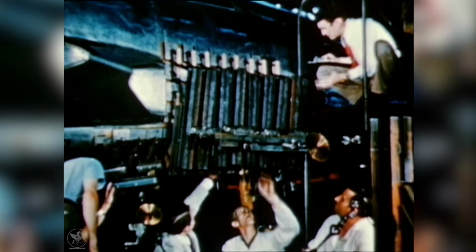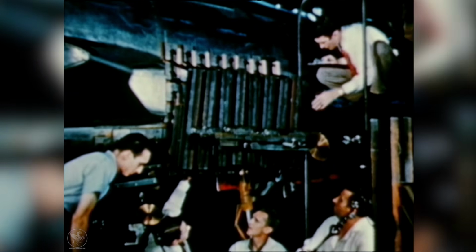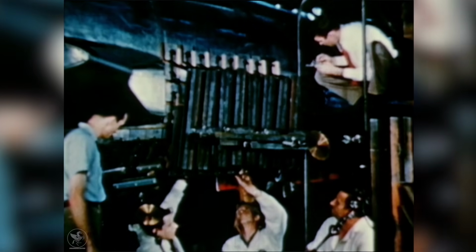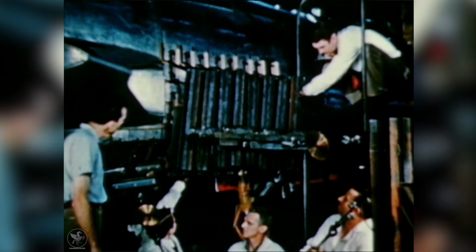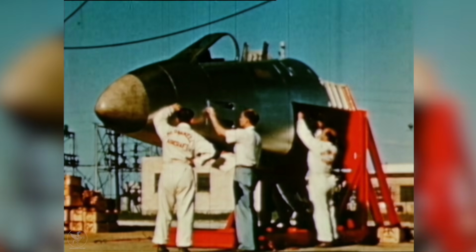But before production lines can roll, many hours of careful testing must prove the product. Here, for example, a portion of the XF-88 is subjected to a structural test, which simulates the loads actually encountered in flight. All critical components are subjected to such testing.